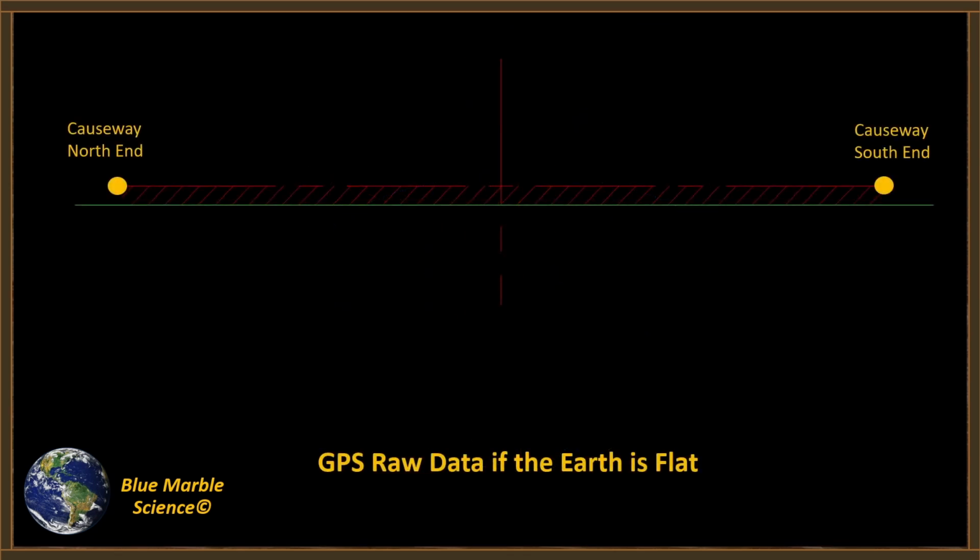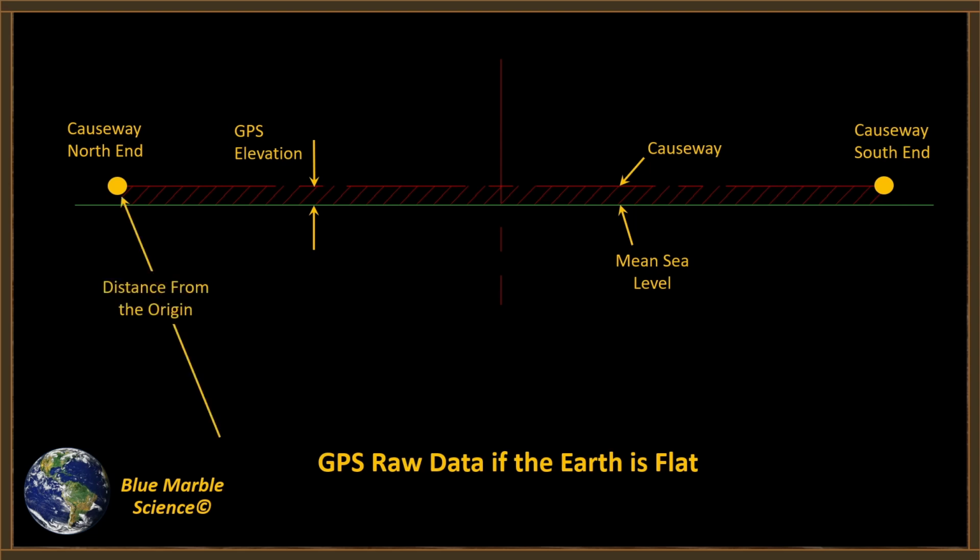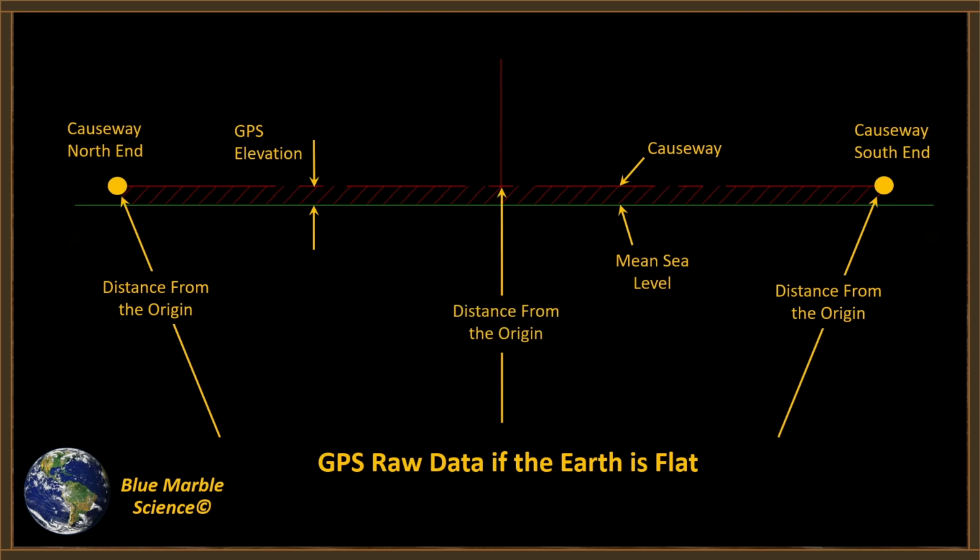Now let's have a look on a flat Earth. We've got the causeway north end on the left, the causeway south end on the right. The green line is mean sea level, in other words, lake level, basically. The red line is the causeway itself, and the GPS elevation is simply the difference between mean sea level and the road surface. We can use the XYZ coordinate data to determine a distance from the origin to the north end of the causeway and a distance from the origin to the south end of the causeway. And we do the same thing for the center.